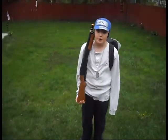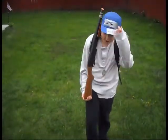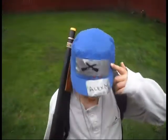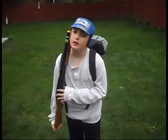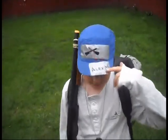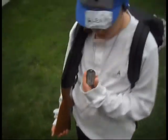Being a soldier during the Civil War was tough. How do you recognize a soldier? Well, from the cap, there's infantry, which I am, and there's cavalry and artillery. There's also some names here, that's my name. You could put your name on this label here. Also, there's a dog tag.